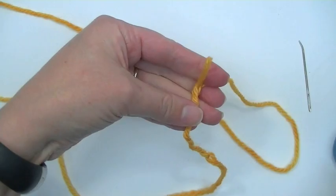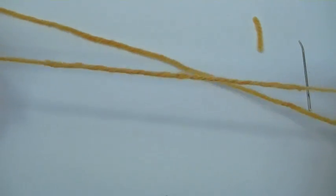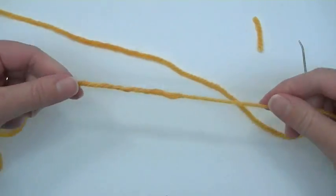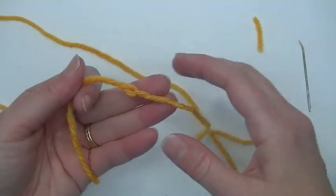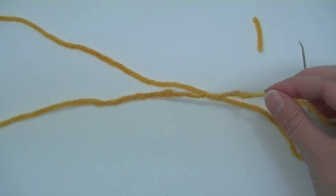And then you can trim off your end. And there you have it, the Russian join. It is quite strong. You will notice that where the yarn is woven through, it is thicker than the rest of the yarn. But typically that doesn't really show up once you're knitting it.